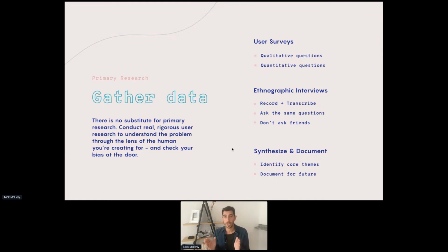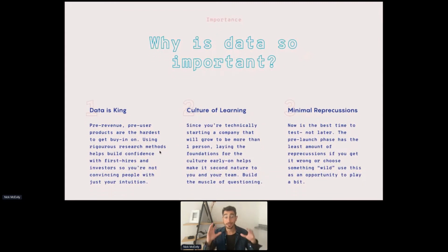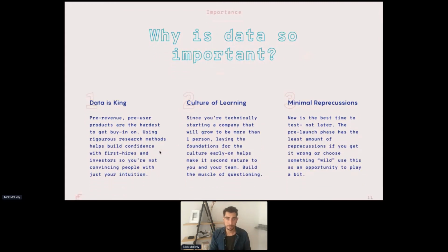Anyone who's coming on board after this is also going to wonder if they're worth their weight. They're going to wonder why we're building this thing, what made us go in this direction, and having data is the most convincing way of doing that. Okay. Just want to dive a little deeper into why it's so important to have data, right?